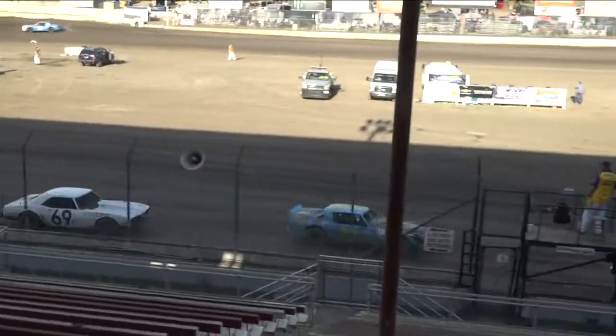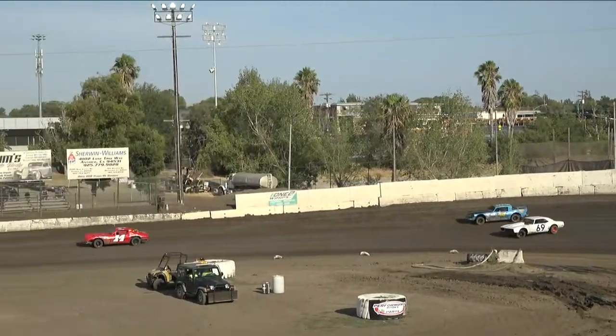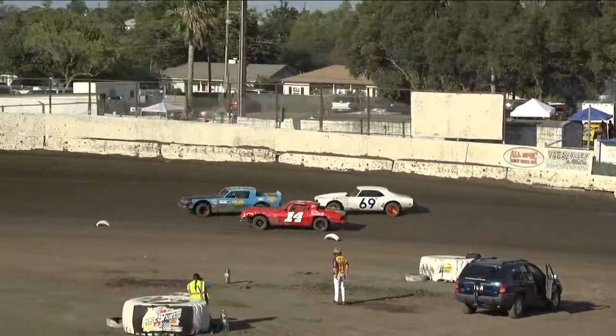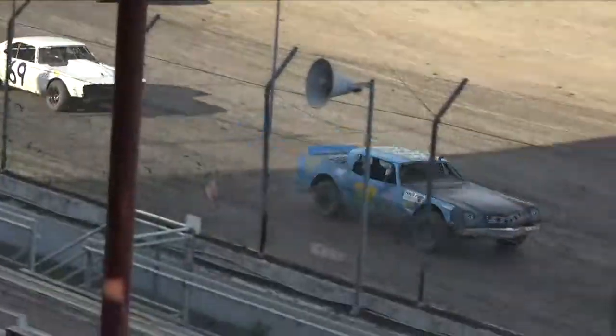Up off turn number 4, battle for the lead going down the front straightaway. Ryan Hart and Niven doing battle, and they're going to go side-by-side coming down the backstretch. Oh, and it looks like they're going to have to split the 14. Robert Niven had to get out of the gas to keep from rear-ending the back of the Logan car.